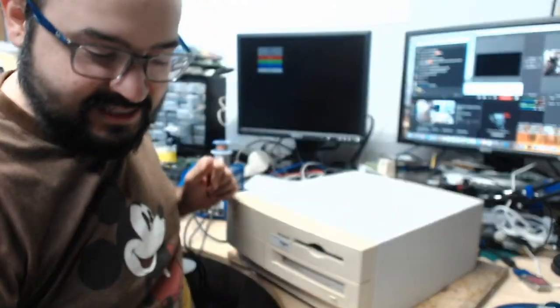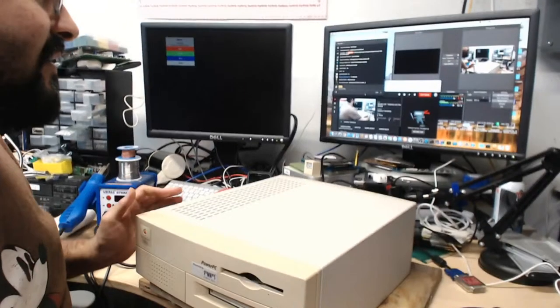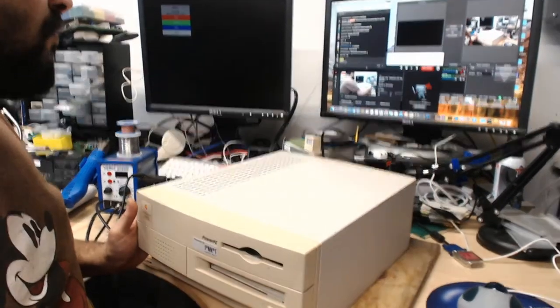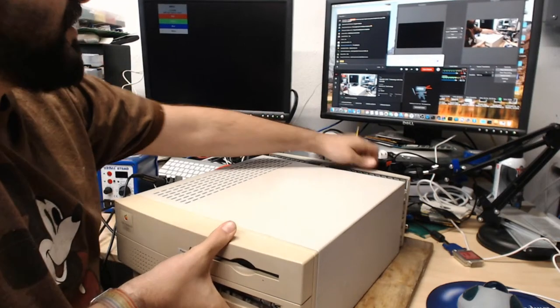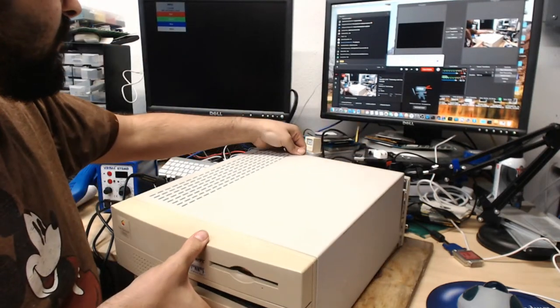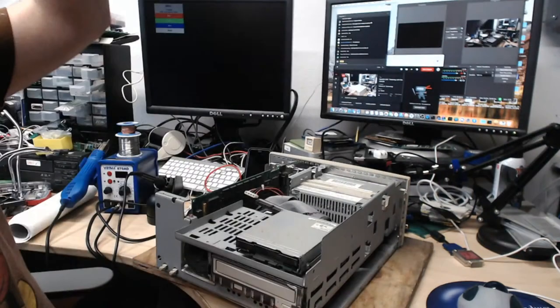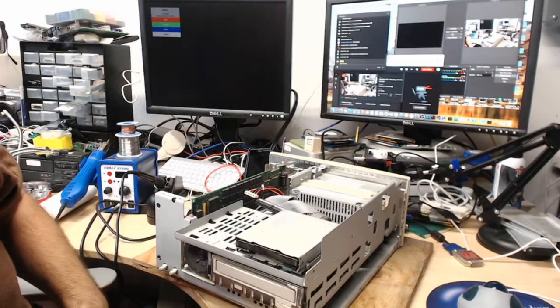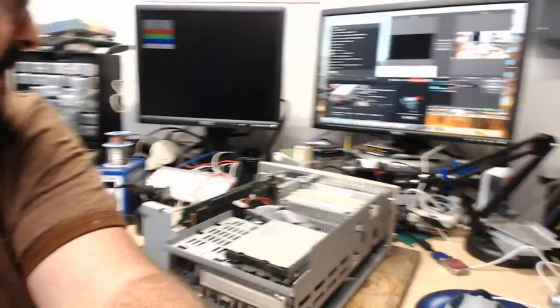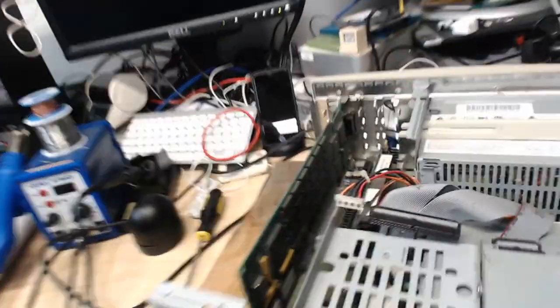Yeah, I hope the battery hasn't exploded as well. I didn't even think of that, but for $25, it is worth the gamble. All right, so we should be able to just pull this forward. Oh, the hard drive has been removed. So somebody swiped the hard drive from this machine, but look at what we got here.